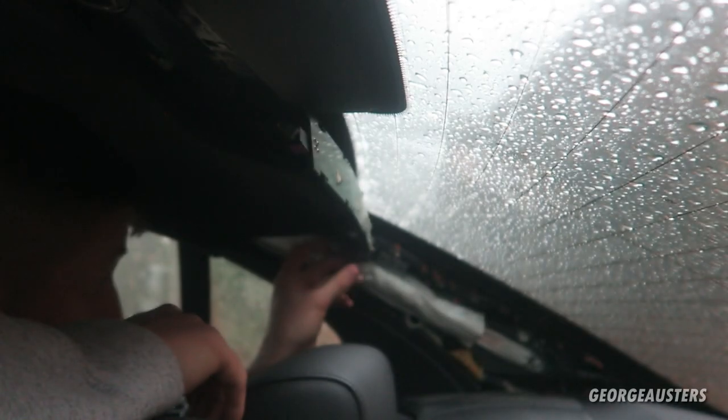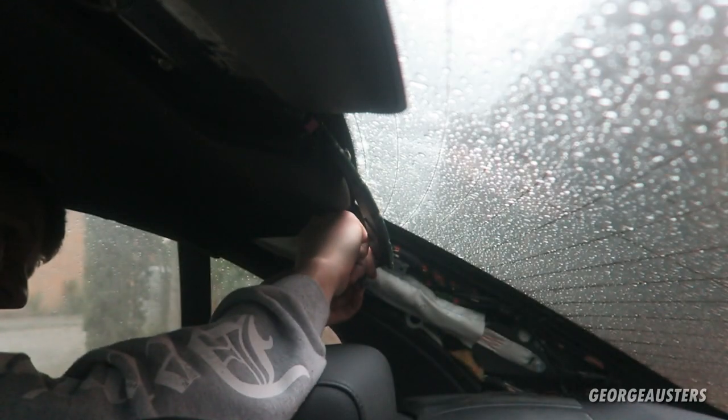Okay then, so we're getting somewhere. Managed to get the diversity antenna loose, but it's still plugged in on both sides, so I need to unplug this from here. Go. And then it looks like there's a ground wire and then another plug here.